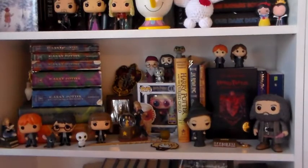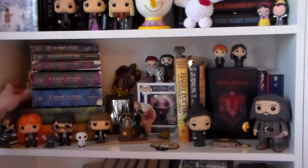This next shelf is the first of my two Harry Potter shelves, and there is a lot going on here. Tucked into the US copies of my Harry Potter books, I have this Felix Felicis keychain that I got in like a mystery keychain pack.